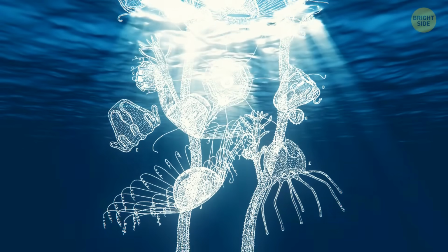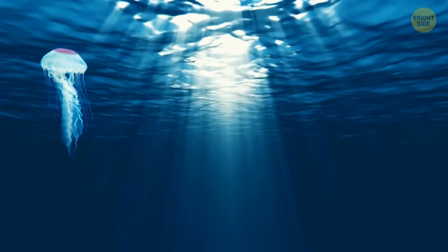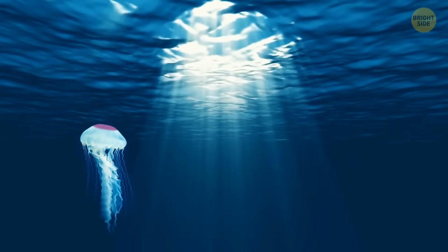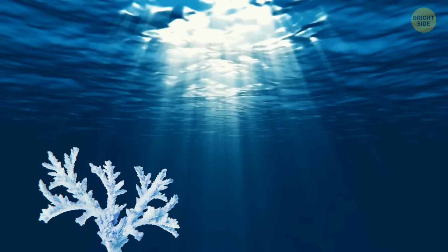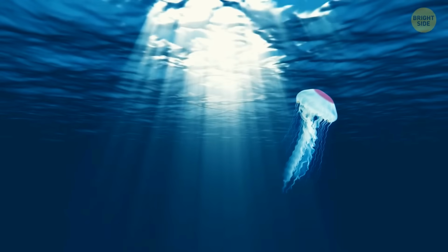On Earth, there are biologically immortal creatures. It's a transparent jellyfish called Turritopsis dohrnii. When it reaches maturity, it sinks to the bottom and turns into a polyp. From a polyp, the creature again turns into a jellyfish. The number of rebirths is unlimited.